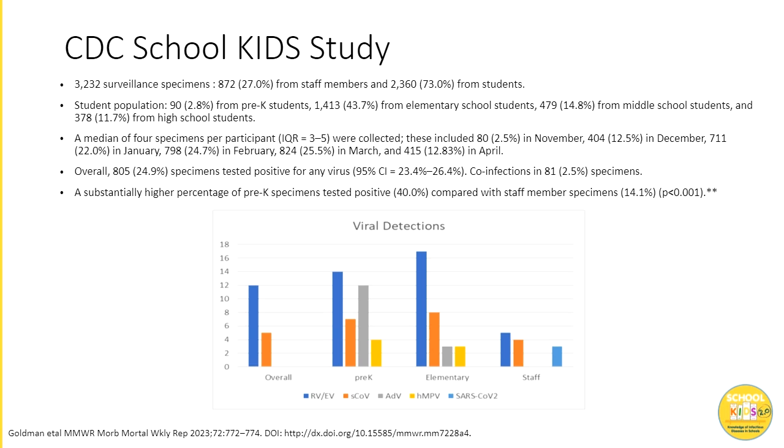Rhinovirus was the leading virus, both in overall detections and in the pre-K and elementary groups, shown by the blue bars, followed by seasonal coronaviruses. And adenoviruses were common in the pre-K and the elementary school. But the overall detection in the school children was much higher than what was seen in the staff members. And we did not detect any flu or RSV during the study period.